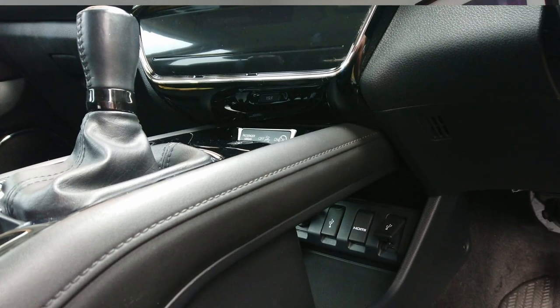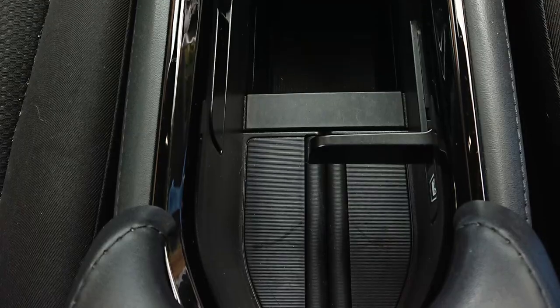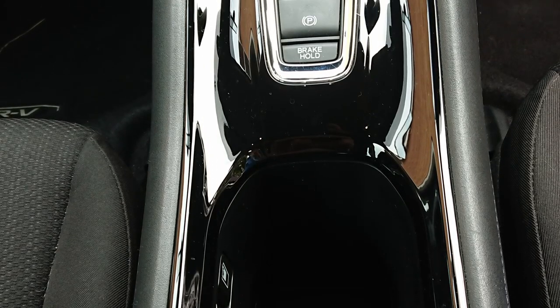Also, the HR-V has an ingenious floating gear stick, they call it. Yeah, the mind boggles. But no, it's quite nice because it gives you a bit of extra storage for stuff. And it's also got an amazing cup holder, a magic cup holder in the middle. It's absolutely fantastic. So we like those two features. So anyway, if you'd like a more comprehensive review on the HR-V, let me know below in the comments.